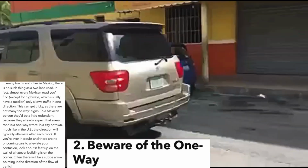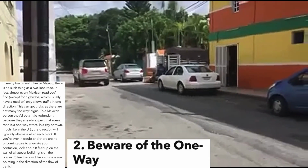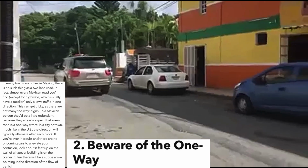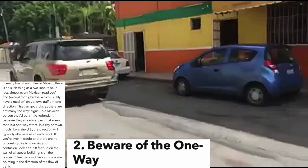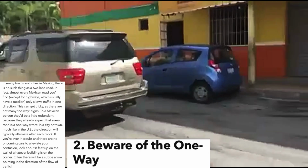In fact, almost every Mexican road you'll find, except for highways, which usually have a median, only allows traffic in one direction. This can get tricky as there are not many one-way signs. To a Mexican person, that'd be a little redundant because they already expect that every road is a one-way street.